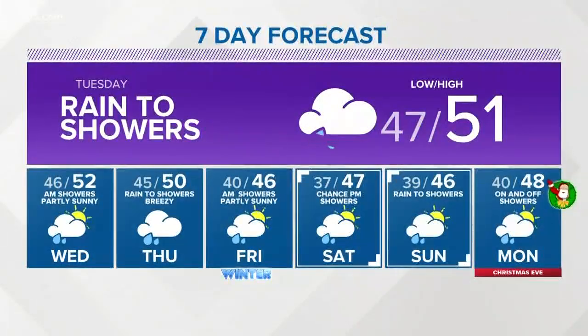Here's the 7-day forecast. 51 tomorrow. We'll get some more showers Wednesday, a rainy day on Thursday. Winter officially begins on Friday, and then into the weekend, a chance of showers during the afternoon. Take a look at that. We're already looking at Christmas Eve on the 7-day forecast.